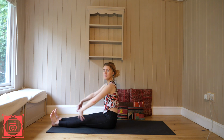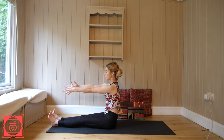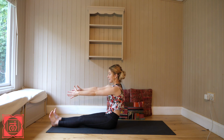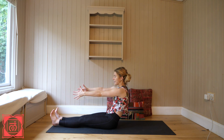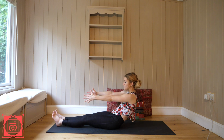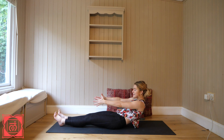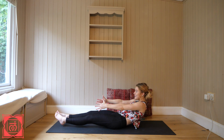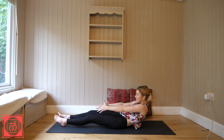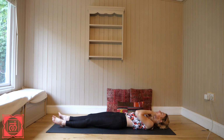And bringing your arms out in front of you, we're going to take as long as we can to just roll through the spine, coming down towards the lying down position, but really, really taking your time, going one vertebra at a time, engaging your core, engaging your root, taking your time. Holding, holding, yes, and then we go all the way down, letting go, allowing yourself to sink down into the mat.